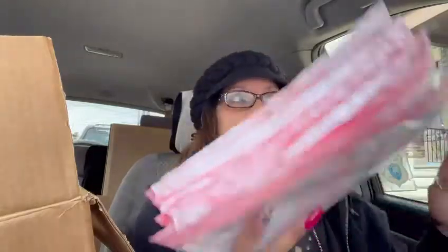And out of this one, I got quite a lot in here. So at $5 a pop, it's 1, 2, 3, 4, 5, 6, 7, and 8. At $5 a pop, there you go. You just cannot beat these prices. I only got three boxes. I'll do one video per box, but I should have gotten more since I was the first one there.